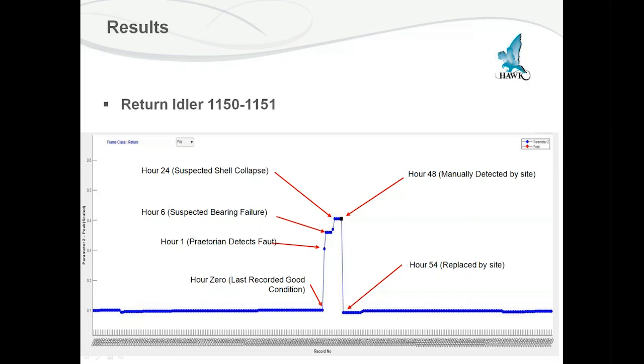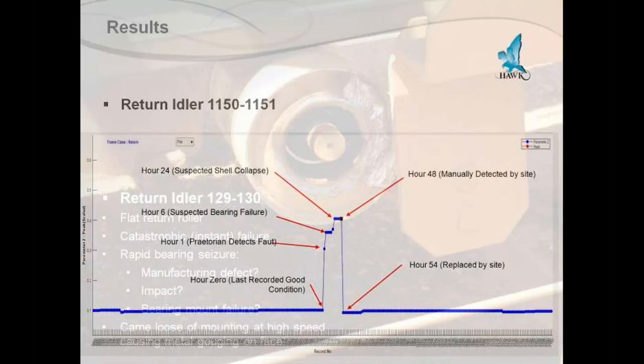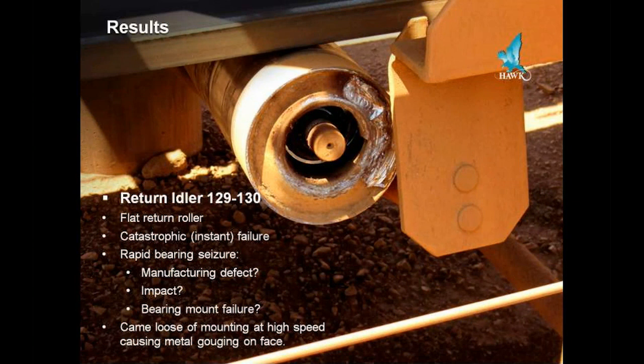All right, now we get to my favorite one because it exploded. Well, explodes is the wrong word. So this one here, it's a flat return roller. We consider this one a pretty catastrophic failure. It went through a rapid unscheduled disassembly, which is, I believe, what they call it at SpaceX now. That whole bearing casing there, gone.